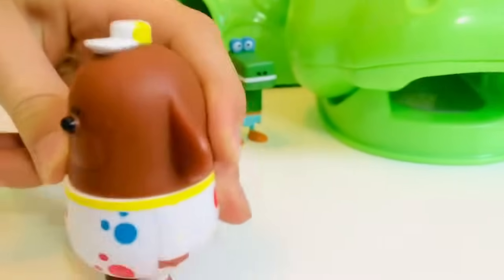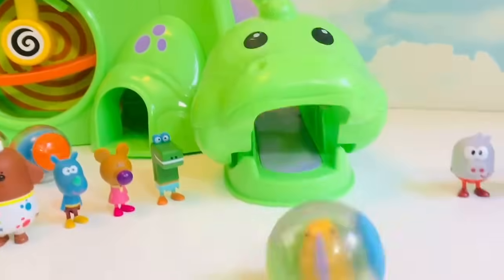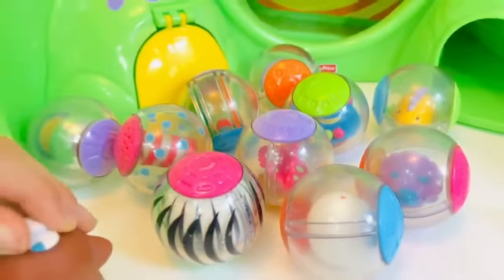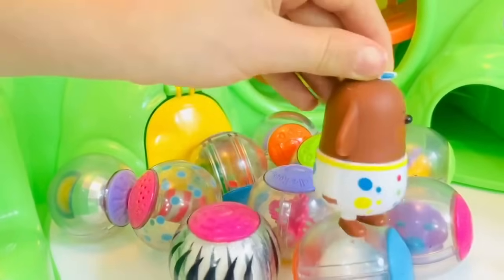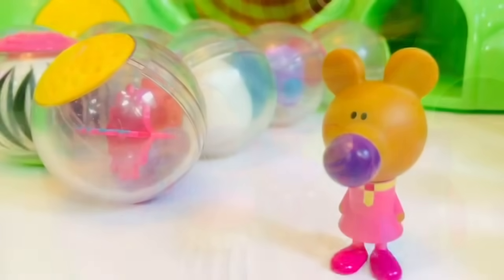Let's have fun with our peekaboo balls. The first ball has a little yellow dinosaur inside. Let's roll it down the slide. Try and catch it when it comes out the dinosaur's mouth. Great catch! Now let's count how many peekaboo balls we have. Duggee's going to help us. 1, 2, 3, 4, 5, 6, 7, 8, 9, 10 peekaboo balls.